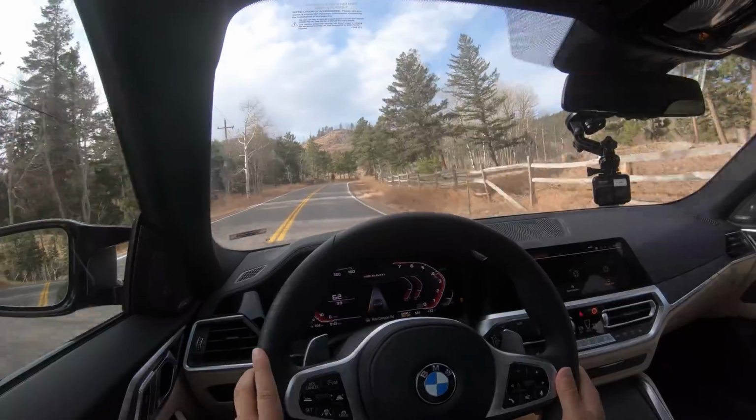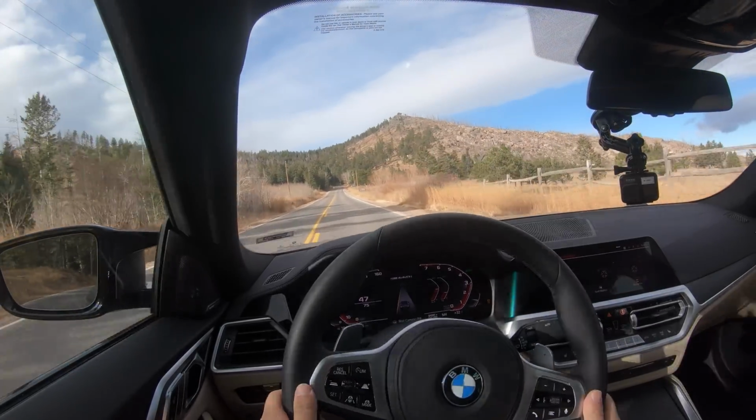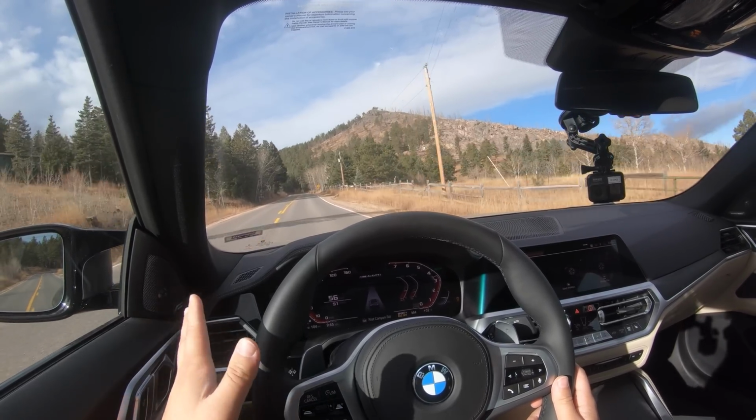Wow. Just take it slow up here because there's always animals. I don't like to freak out the animals driving quickly, especially with a car that sounds as menacing as this. We've just hit the freezing point. No leaves left up here. No snow up here though, but they've had snow.